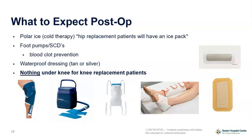For my knee patients, you will have an ACE wrap surrounding the knee with the waterproof bandage underneath. This ACE wrap will stay on for 24 hours and be removed the morning after surgery. It is very important that nothing is placed under your knee. This is because we want your leg to be straight. If there is something under the knee during the healing period, it can cause your leg to be bent and not straightened.